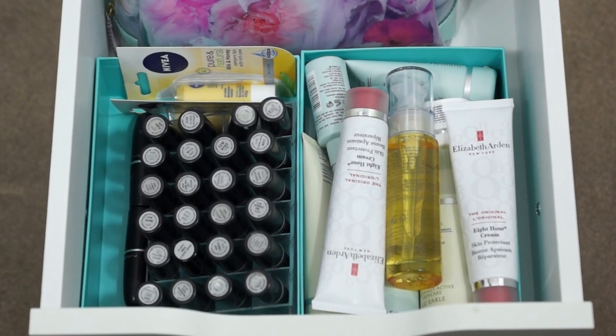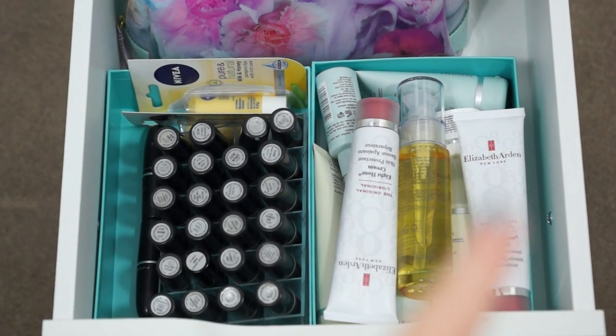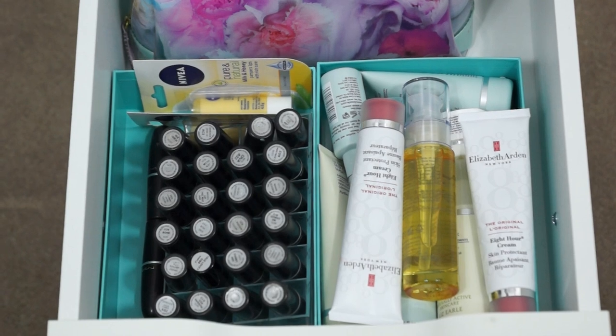In this drawer I just keep all the rest of my MAC lipsticks down there and some Liz Earle products and my spare Elizabeth Arden lip balms. And then in the bottom one I just keep tea towels. And that is the end of my makeup collection video.